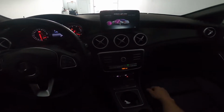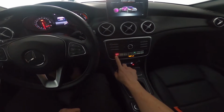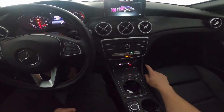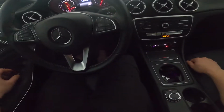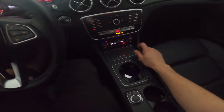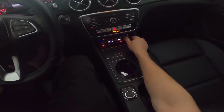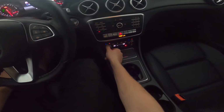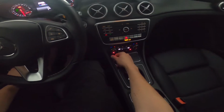Now let's move on down from that. Of course, you have all of your media options down here. Of course, the heated seats with 3 levels of options: auto start and auto stop. Just below that, you have the dual zone climate control, and what that means is your passenger can actually adjust their temperature individually of your temperature. Of course, if you want to sync them, you also have the option of doing that.